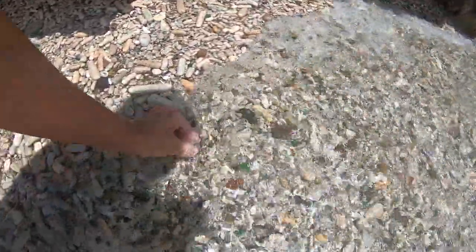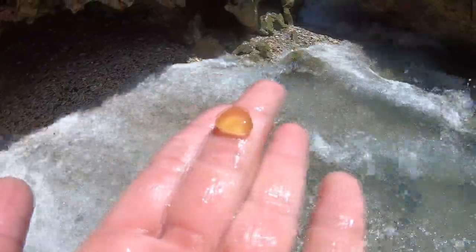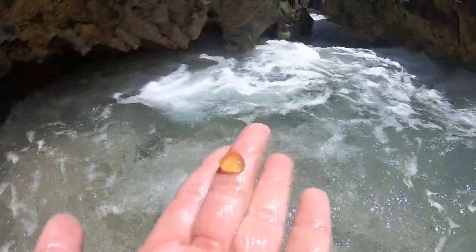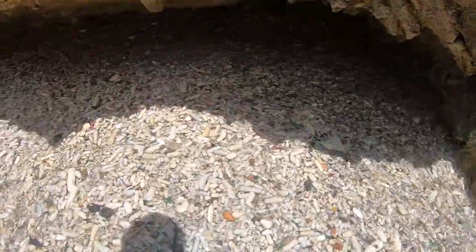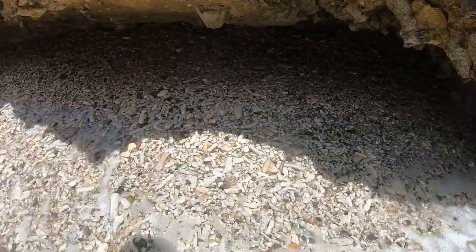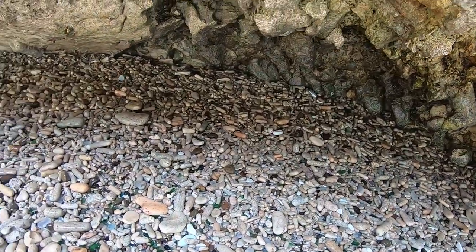I see a true yellow down here. One of the rarer colors. Look how perfect that true yellow gem is right there. Wow. Some incredible sea glass in here, folks. Definitely get down to Bonaire within the next month, if you can. I'll be here, and I'm happy to take people sea glass hunting with me.